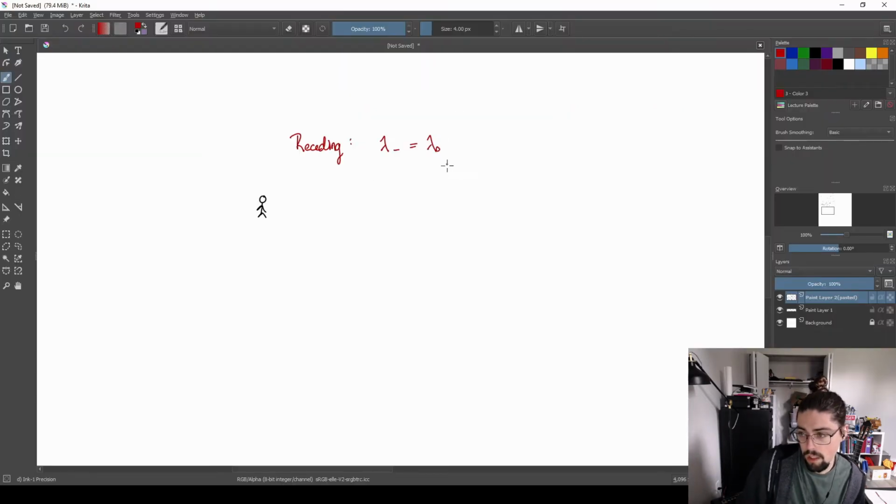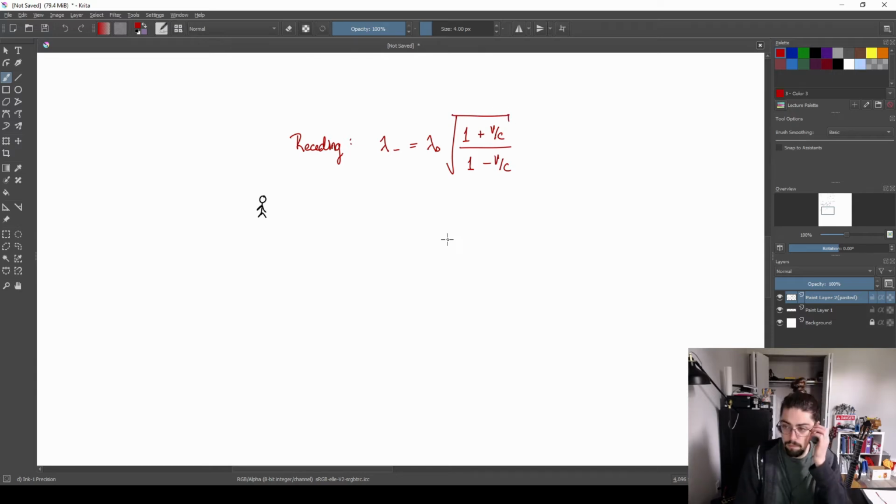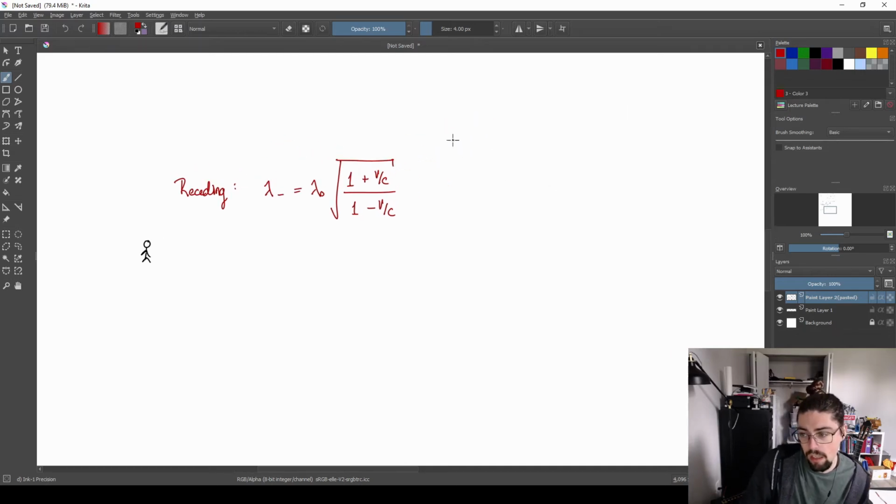Lambda naught times the square root of 1 plus v over c divided by 1 minus v over c. Okay. So again, hopefully, with our velocity as it is, the velocity that we're seeing with this thing is 10 meters per second. The speed of light is 3 times 10 to the 8th. If your calculator can do this, that is fantastic. If it is trying to tell you that whatever's inside of this square root is just equal to 1, we have to take a slightly different approach to deal with this.